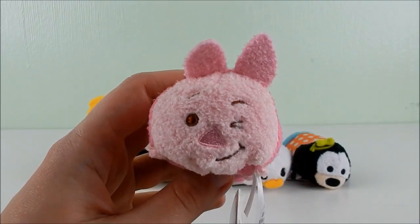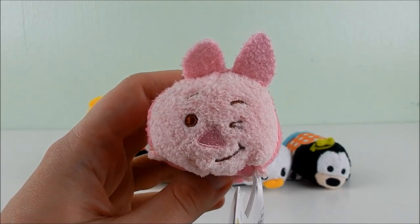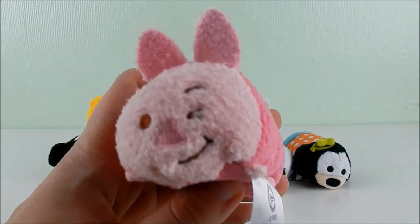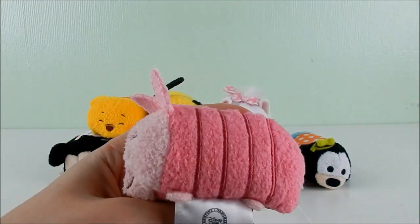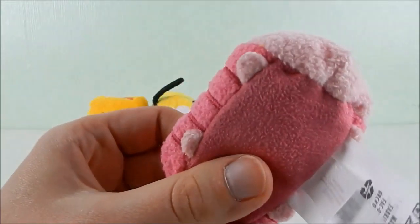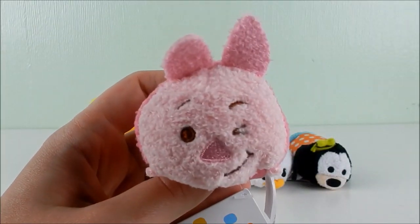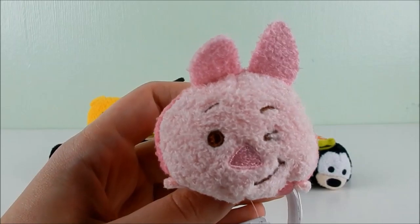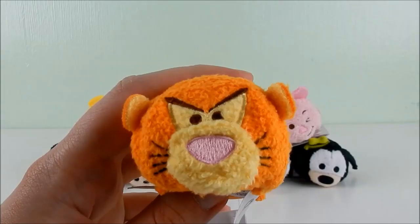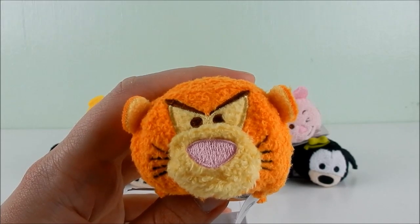Next up, we have Piglet, and Piglet is basically the same, except his expression is different. He has a right wink instead of a left, and they added a little smirk to him. Otherwise, same old Piglet. Maybe the colors are a little dark. It looks like maybe a deeper pink on the body. So it's Piglet. Next up is Tigger, and he's Mad Tigger.